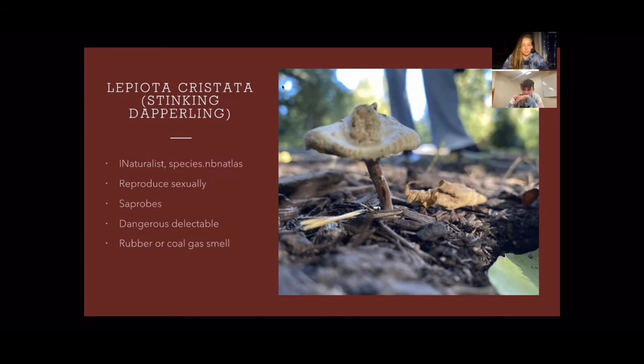Many people in Europe do eat these as a delicacy, but it does worry scientists and dietitians, because if not taken care of correctly, these mushrooms can be really poisonous. So it's really important that we know the correct ways to handle these organisms, the right way to cook them, the right way to serve them.